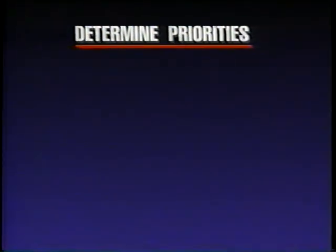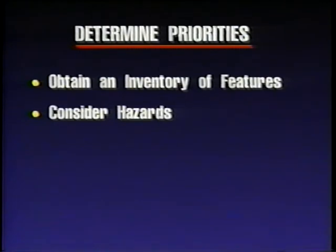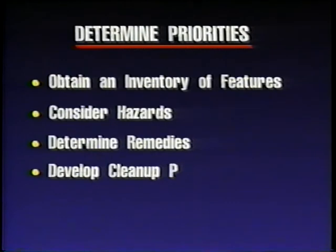A four-step procedure is recommended for determining priorities in post-snowstorm cleanup and may be made a part of any comprehensive snow removal plan. The 4 steps in this procedure are: 1. Obtain an inventory of existing safety features. 2. Consider hazard categories. 3. Determine remedies. And 4. Develop local cleanup priorities. The procedure recognizes varying conditions, geography, time of year, equipment available, and other factors specific to each state maintenance department.